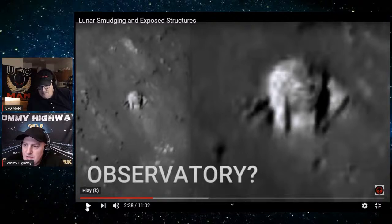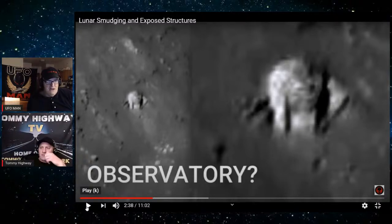I mean, look at the angles on that thing, the shadows and all that. I mean, that just looks real. That doesn't look to me like something that would naturally occur on any surface of any planet. Of course, we don't know enough about our planets to really make that determination, but in my opinion, that doesn't look natural. Agreed, Tommy? I absolutely agree with you.